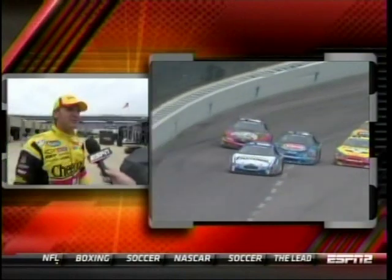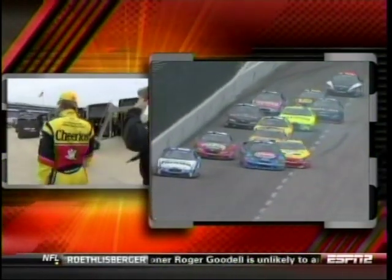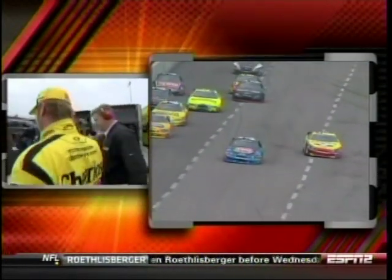I guess he's got a lot to prove in this series. Frustrating finish for Clint Bowyer. It's been a tough day today. A lot of damage on that 21 car, guys. And do you want to place any blame on this deal?